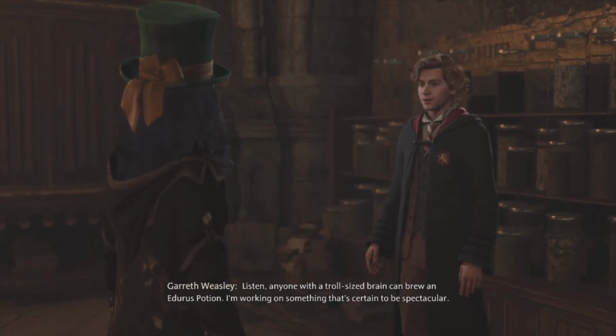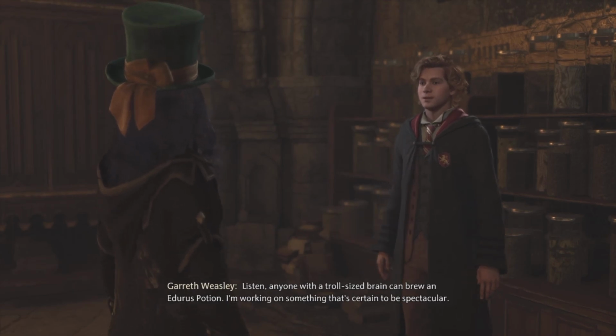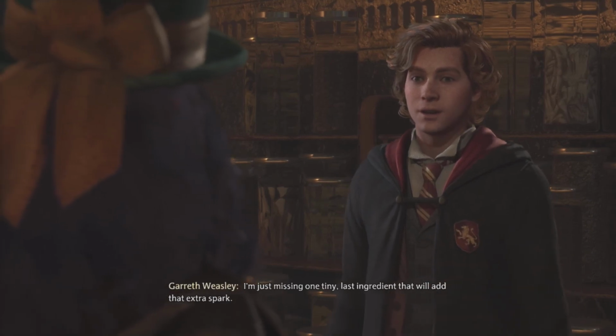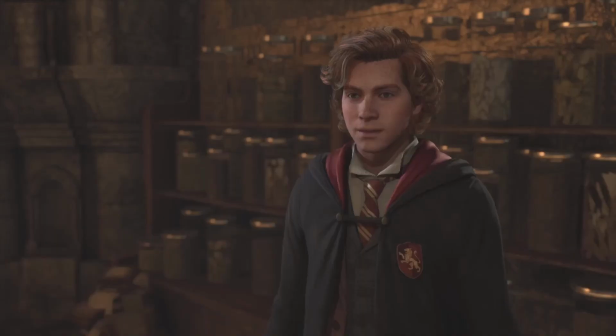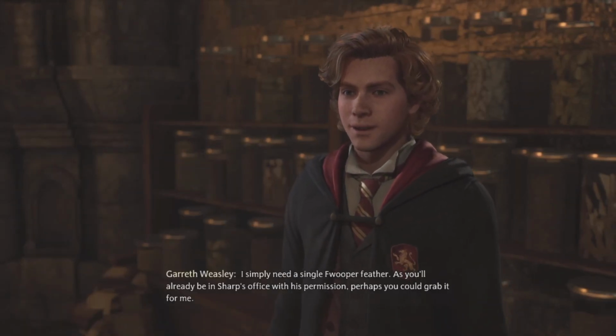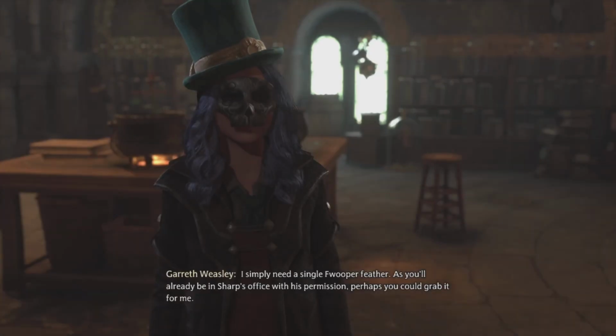Ugh. But she can't be everywhere. Listen, anyone with a troll-sized brain can brew an Edurus potion. I'm working on something that's certain to be spectacular. I'm just missing one tiny last ingredient that will add that extra spark. I suspect that's where I come in. You're as clever as I'd hoped. I simply need a single Fwooper feather. As you'll already be in Sharp's office with his permission, perhaps you could grab it for me.